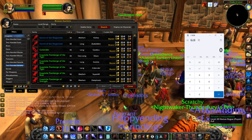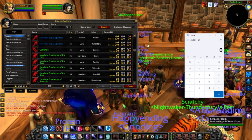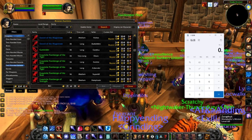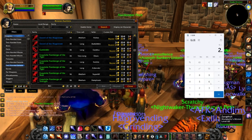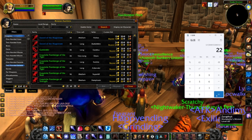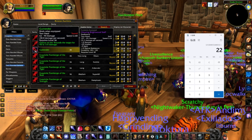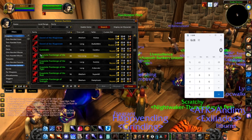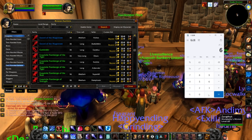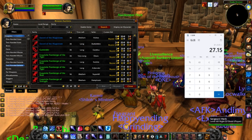This is actually pretty good. Okay. 30 times 0.7 equals, so it's doing 21 DPS just on its own. Then we need 80 times 0.2, but we're dividing it by 2.6. There we go. So this guy adds 6.15. It should be the 21 plus 6.15. If I recall correctly, this guy was doing like 30-something. Okay, so this guy is doing 27.15.